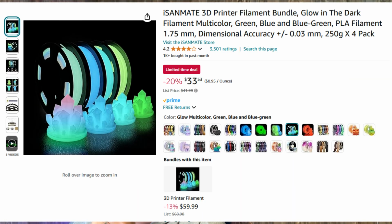Next up, not only will we lighten your wallet, but we'll also light up your room a little bit with this glow-in-the-dark filament, multicolored green, blue, and blue green. This looks really nice. I would love to print with this. Normally it goes for $42. It's now $33.53, 20% off for a 4-pack of 250 gram filament.